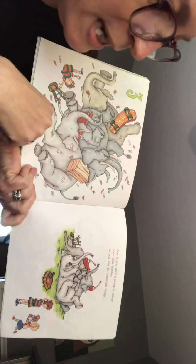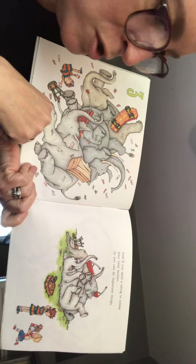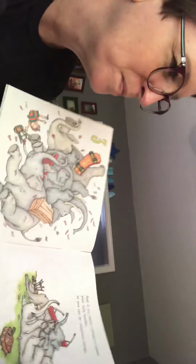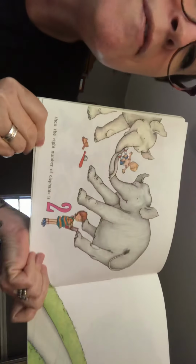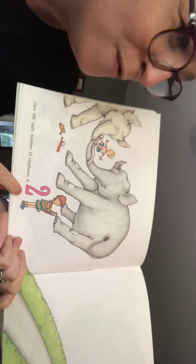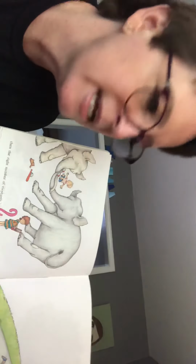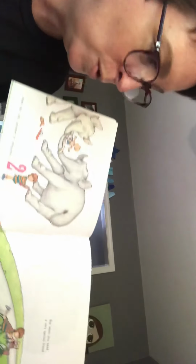And if you need a swing to amuse your little brother so you can do important things, look how piled up they are. Then the right number of elephants is, you got it, 2. Very good. 1, 2. So we did 10, 9, 8, 7, 6, 5, 4, 3, 2.